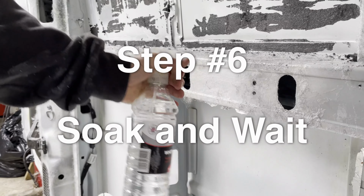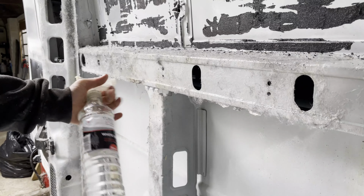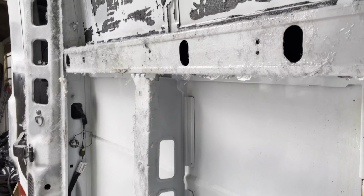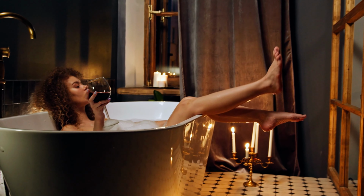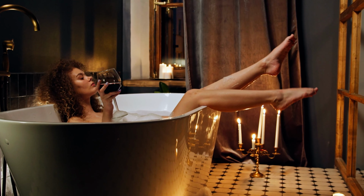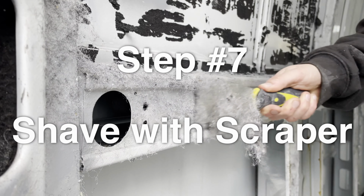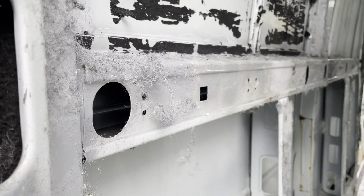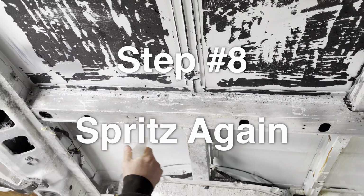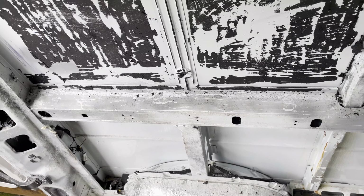Number 6. Squirt the pubescent area so it's totally soaked and then wait a few minutes. Don't get too excited. Number 7. Shave the worst of the spider legs off with a scraper. This will save you a lot of time. Number 8. Give the area another quick spritz with white spirit.